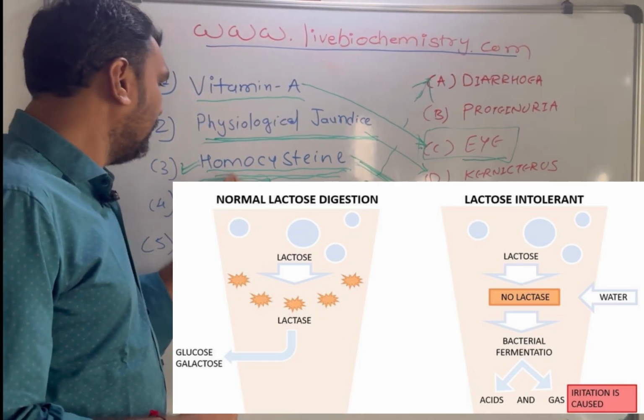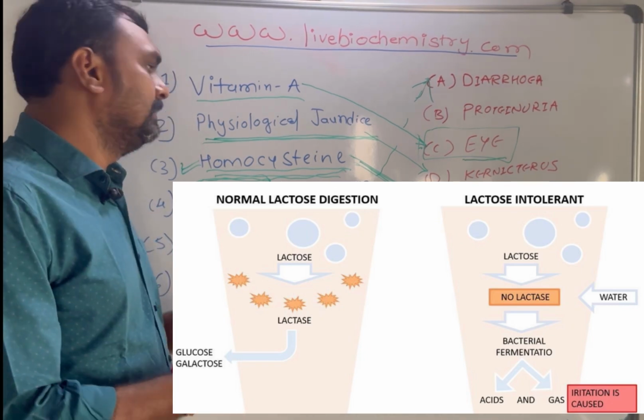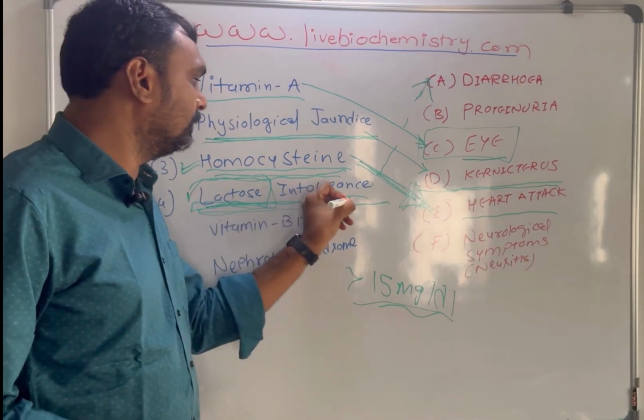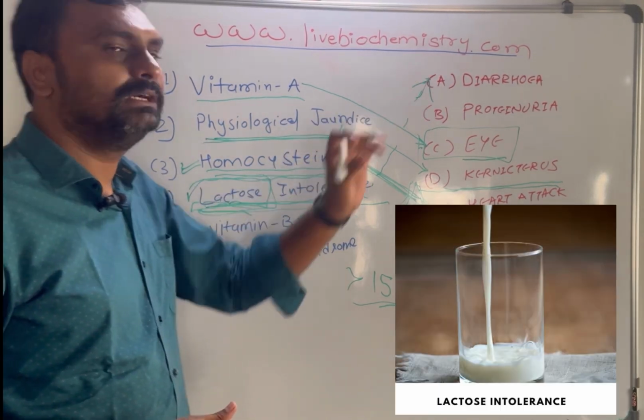Also, the accumulated lactose is taken up by the bacteria. The fermentation products are methane, carbon dioxide, okay, and hydrogen. And it will lead to bloating and gas. Okay, so lactose intolerance. The source of lactose in our vegetarian diet is mainly milk. Okay, so it may lead to the diarrhea.